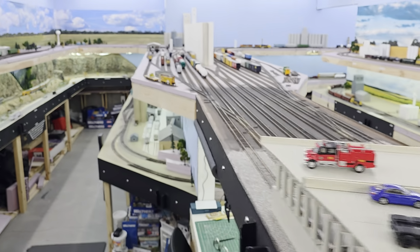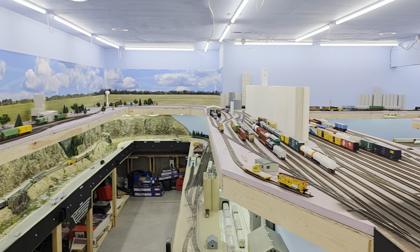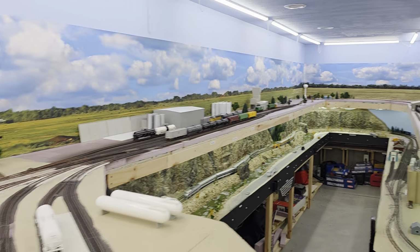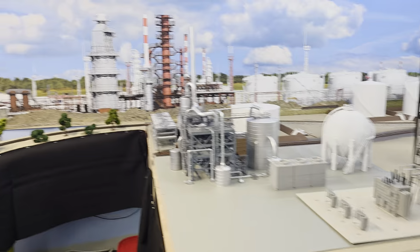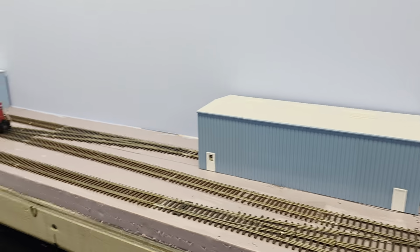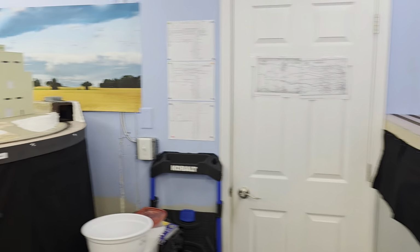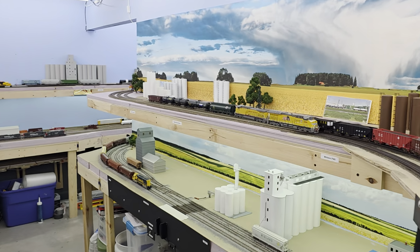And then down there we have the UP yard wrapping around through Towanda, and then portions of El Dorado with the oil refinery on the south side of town. And then I squeezed in here in this small area along the wall the Union Tank Car Company. So that's the overview of the layout. Let's proceed back over to the Wichita Industrial Park and talk about what I managed to work on.